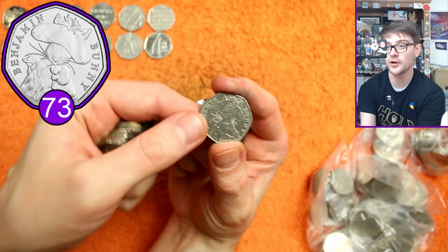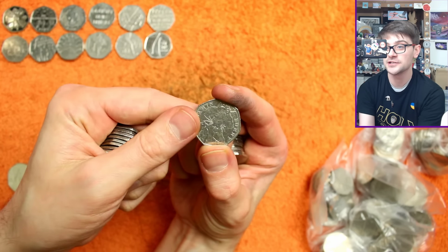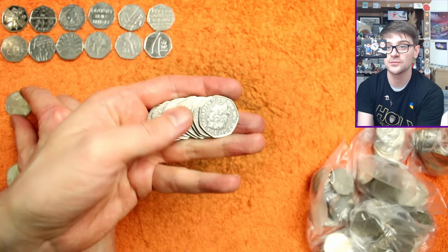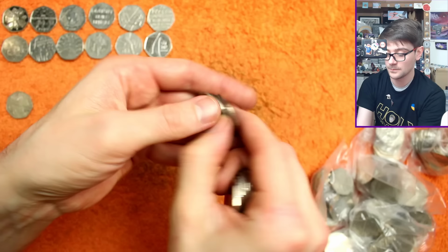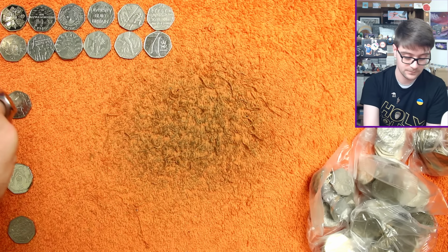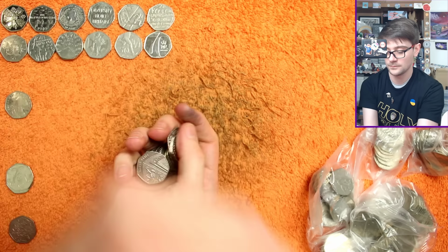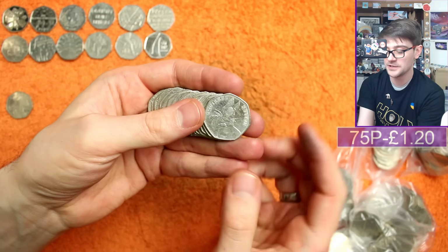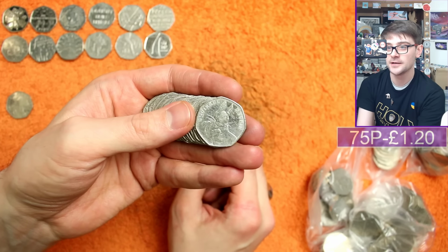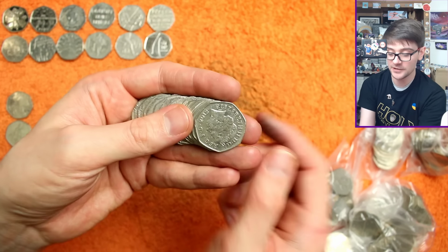Benjamin Bunny, the most common commemorative 50p in circulation. No rotation error on him. We always check for those rotation errors because we have found a couple in the past. Ooh, a Squirrel Nutkin from 2016's Beatrix Potter set. Fractionally over face value, not enormous on that one unfortunately, but a nice coin to find for sure.